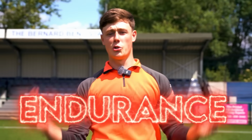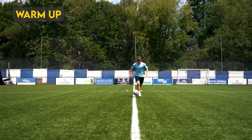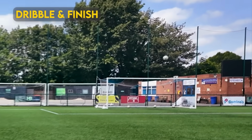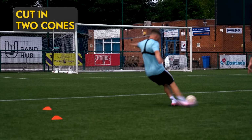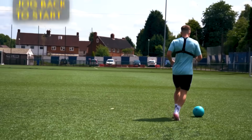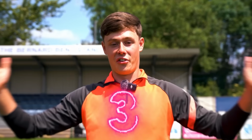So today we're working on endurance training, but mixed with finishing, because God knows you need it. So we're gonna start with a warm up as always, then we're gonna do a high tempo dribble and finish. So you're gonna start 30 meters from goal, dribble past 2 cones, foot inside and finish far post. Then you'll jog back to the start and do this again until your 60 seconds is up. You gotta do that 3 times.